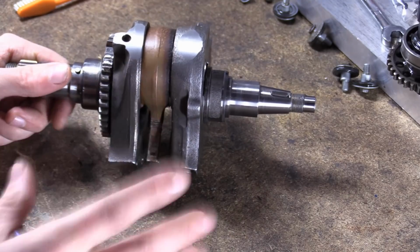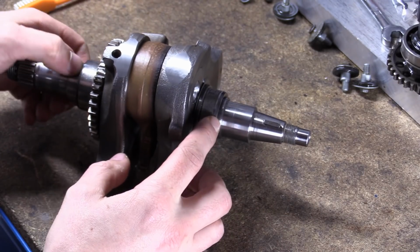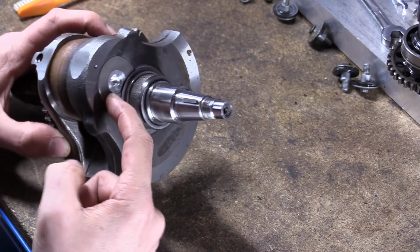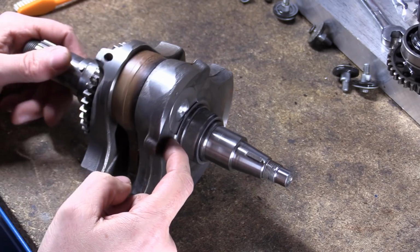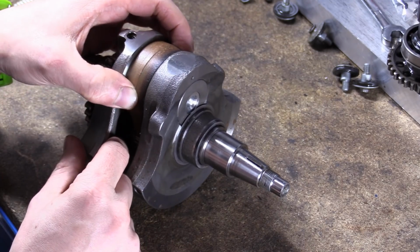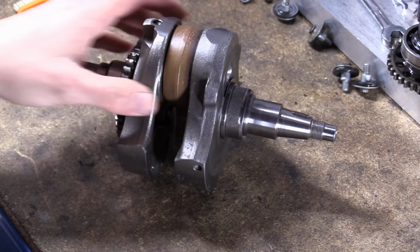But yeah, I'm making a prediction before the fact. When we separate this, I need to get these races off, get that pin out, get these races off, get this gear off, and then we can just use the press, force this out, and have a look what's under here. As you can see, I can't see anything in there. But we're looking for some kind of scuffing and some kind of damage. We're looking for something, you know what I mean?